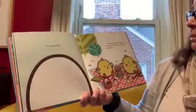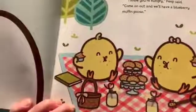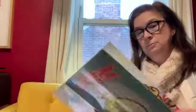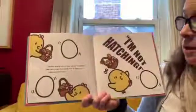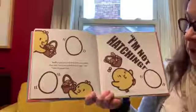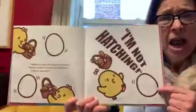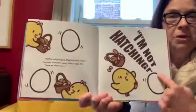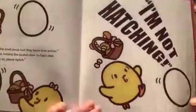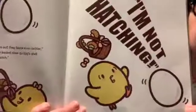I know you're hungry, Peep said. Come on out and we'll have a blueberry muffin picnic. Oh, that sounds delicious. Look at the plate full of blueberry muffins. Muffins smell good, but they taste even better, Peep said, holding the basket close to Egg's shell. Come on, please hatch. I'm not hatching! Uh-oh. I think Egg must be shouting inside the egg because it has startled Peep right out of her bow. You see Peep's bow is floating away off of the top of her head like she's gotten scared. And the egg is definitely moving around now.